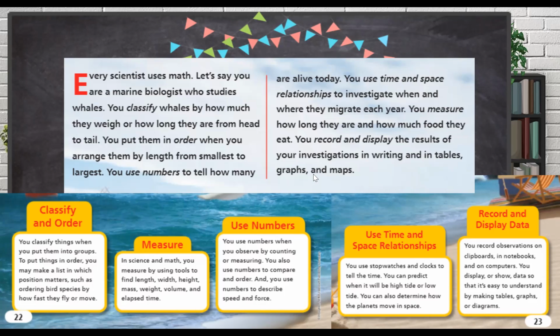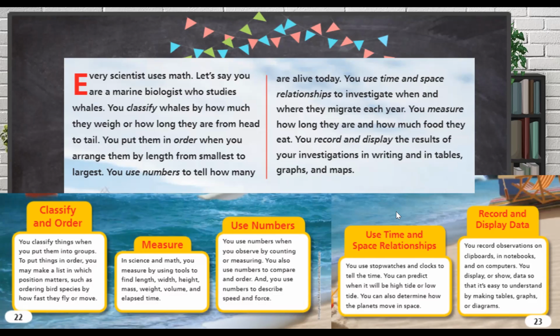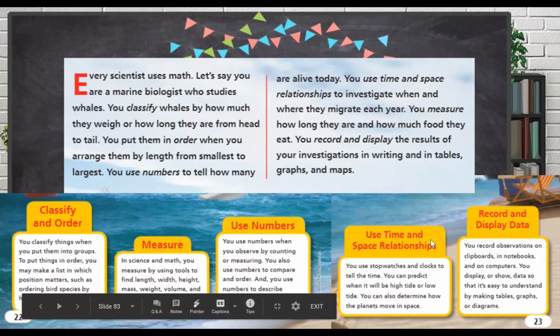Is it hot or cold? What to wear? What to do? What activities can we make? So using numbers helps us in science. Use time and space relationship. What does that mean? You use your stopwatch and clock to tell the time. Is that right? And you can predict when it will be high tide or low tide.